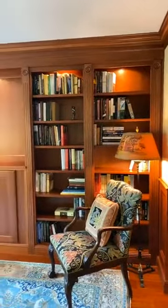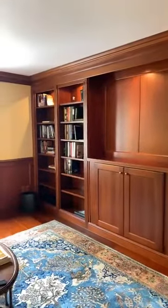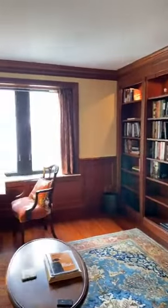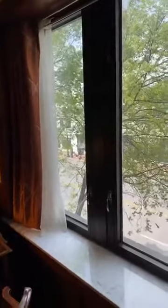And they did these beautiful built-ins, which just add a lot of warmth and texture to the room. It's perfect for your library or other displays that you may have. And then the unit looks right out. I'm going to get up close to the window over M Street. So how wonderful, there are a couple of trees that shape the window, and you get this beautiful view of M Street, but you can also tell it's extremely quiet.